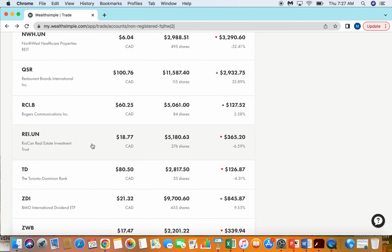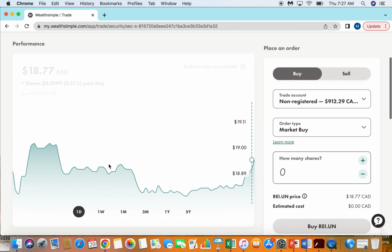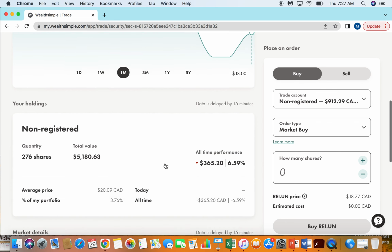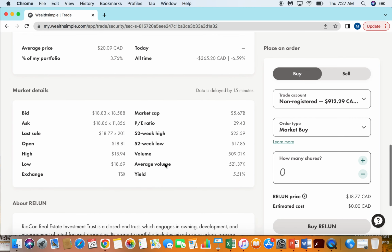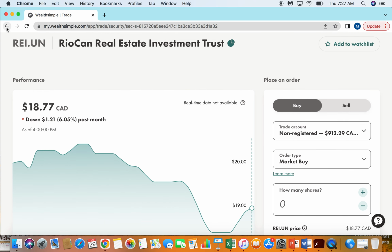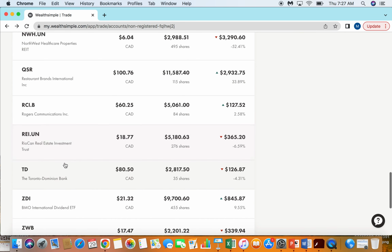RioCan, this is one of my biggest positions, not in this account, but across all my collective portfolios. This one's been hit 6% in the last month. But once again, I really want to manage my REIT exposure. So I haven't really been buying too much of this one because I've been buying Realty Income in the US. 5.5% dividend yield here. They're going to do about a buck 80 in funds from operation this year. So they're trading at about a 10 and a half funds from operation multiple for the assets they own. I think that's a very good valuation historically speaking.